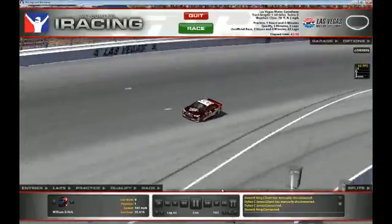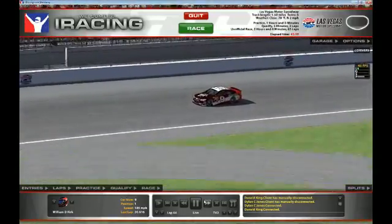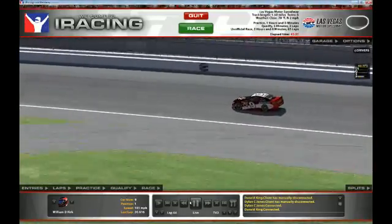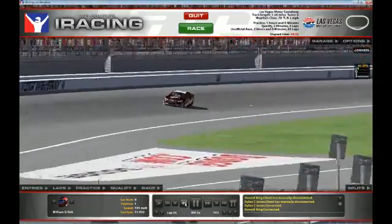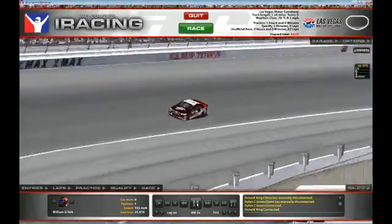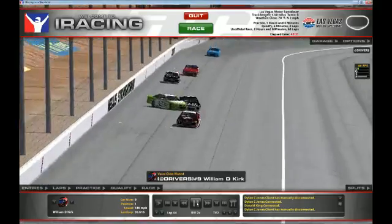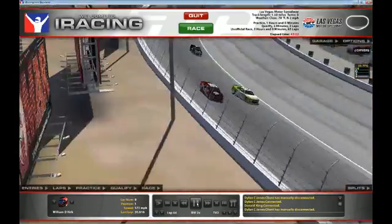The caution's out. Congratulations to that 9-car, William Kirk, man. What a job. What a save he made. He hung on. He had a good save. Holy smokes. We're going to go back and watch that again. That was good racing. Those guys were good. I'm telling you, that guy, he hung on. Never touched anybody all day, led the most. What an incredible race.